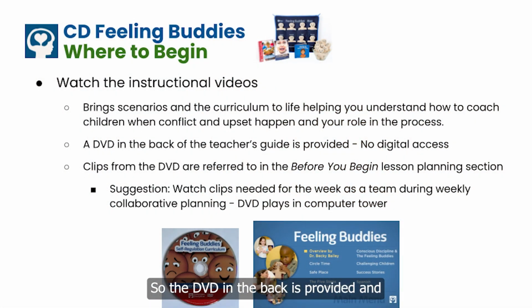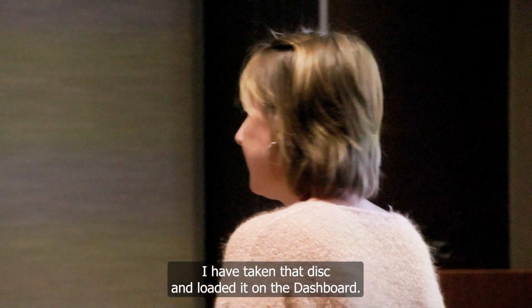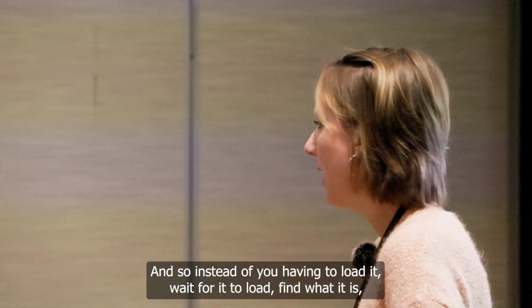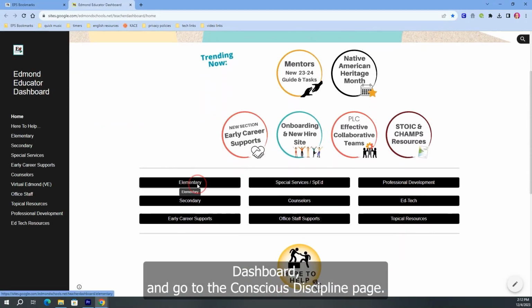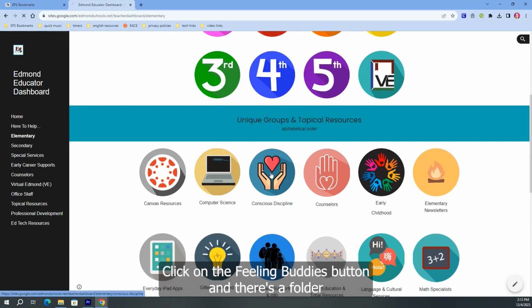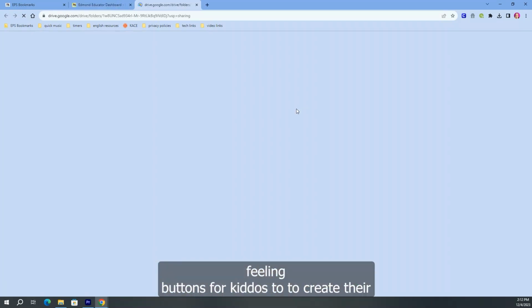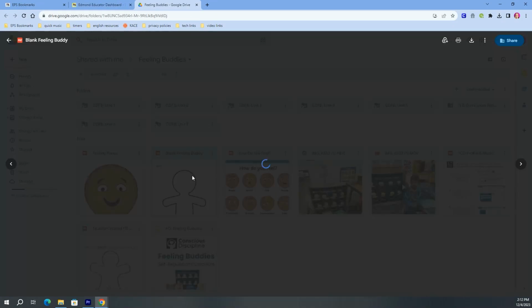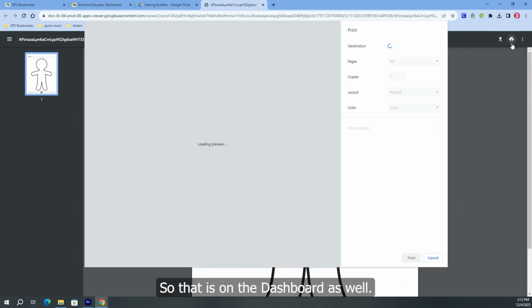So the DVD in the back is provided, and then there is a disc that includes printables, templates, that sort of thing. I have taken that disc and loaded it on the dashboard. And so instead of you having to load it, wait for it to load, find what it is, you can go straight to the educator dashboard, go to the Conscious Discipline page, click on the Feeling Buddies button, and there's a folder that has the templates where you might want to print some blank Feeling Buddies for kiddos to create how they're feeling in that moment and whatnot. So that is on the dashboard as well.